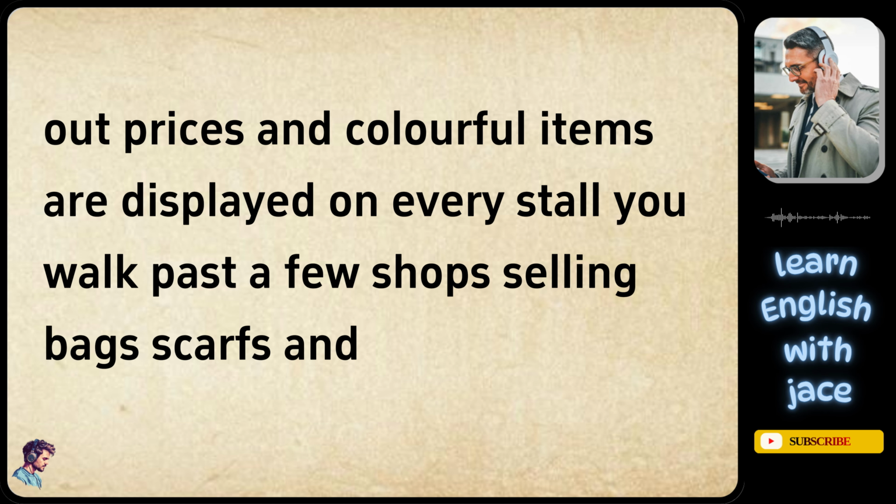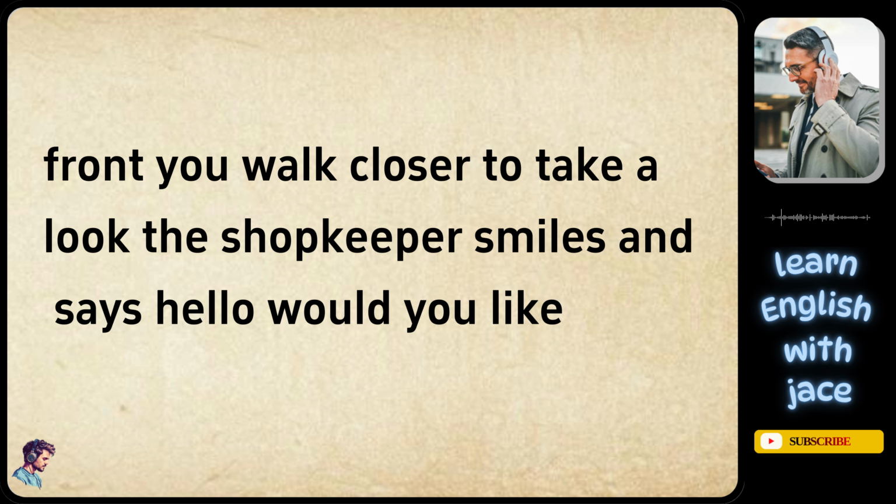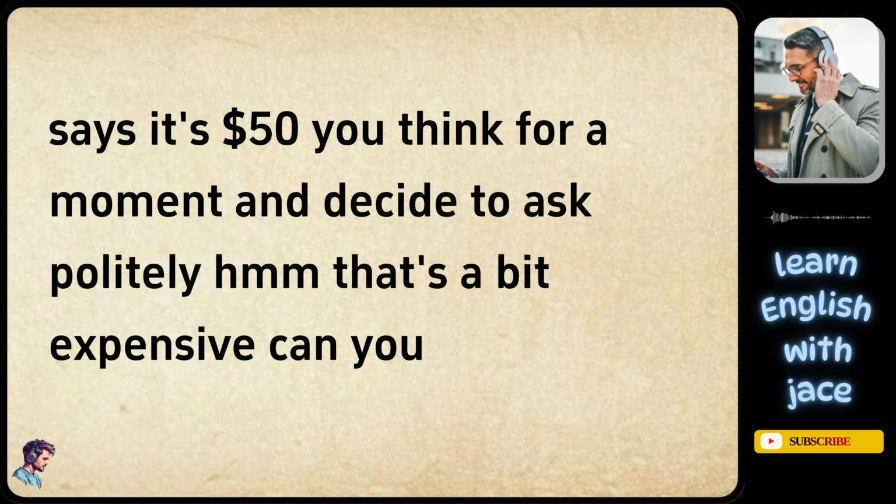You walk past a few shops selling bags, scarves, and handmade crafts. One small stall catches your attention because you see a beautiful leather bag hanging in front. You walk closer to take a look. The shopkeeper smiles and says, "Hello, would you like to take a look?" You reply, "Yes, please. This bag looks nice. How much is it?" The shopkeeper says, "It's $50."